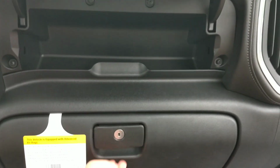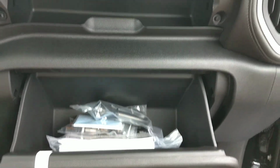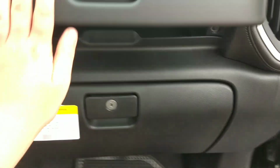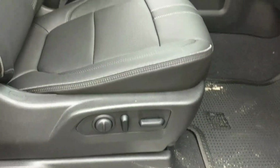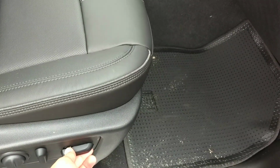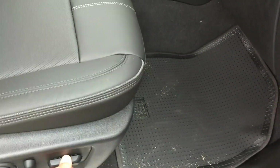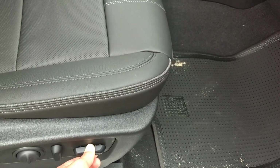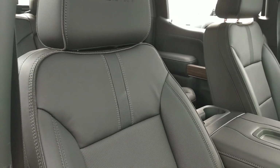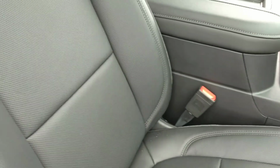In your car, you probably have one glove box. Some people might not even have one glove box. In this vehicle, one glove box, two glove boxes, because you are going to have a lot of gloves in this vehicle. You'll also notice it's got full power seats, with lumbar support.